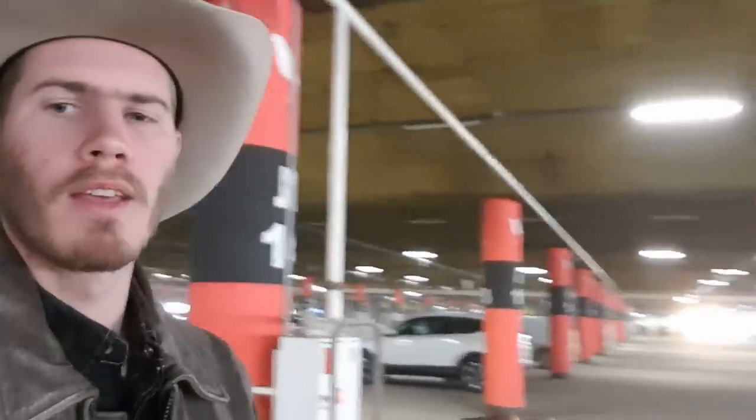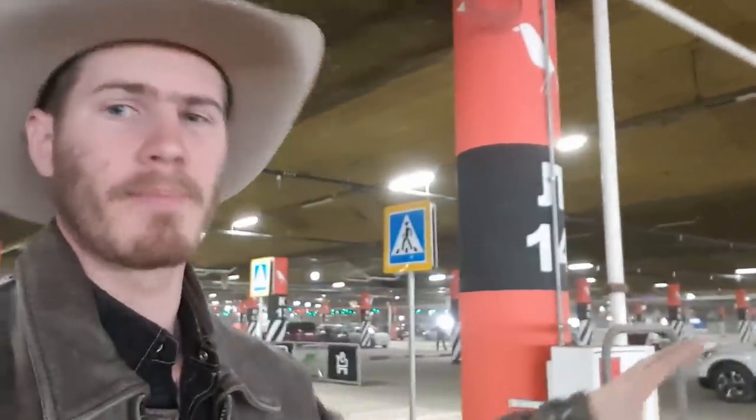Hi guys, this is Joash, Russian Guy. I was just going out to the shopping center and this is the car park. The interesting thing about this shopping center is it's completely off ground. It's a car park the whole way underneath, and they've got heaps of parking outside. There is always parking here.